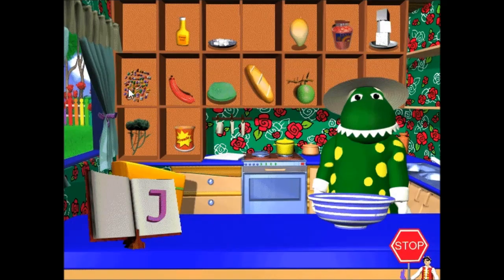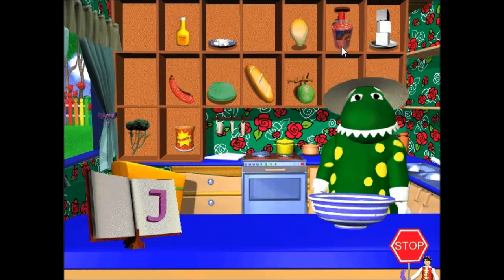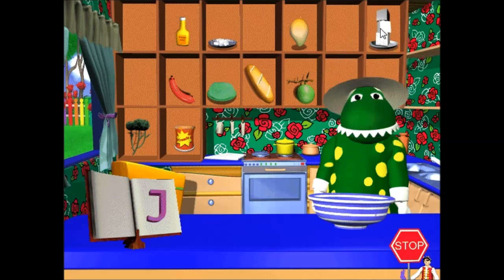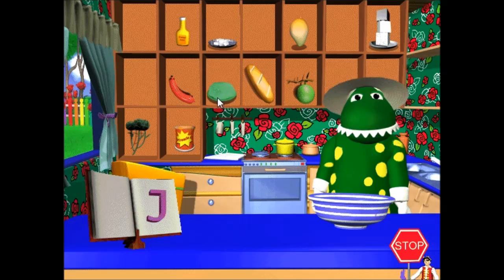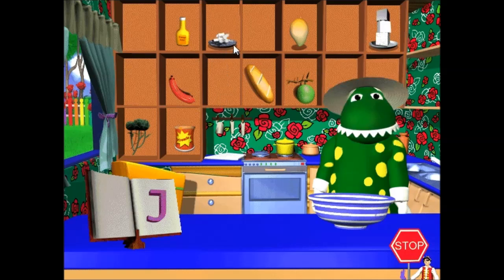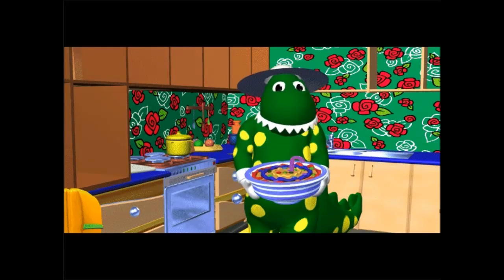J. Jelly beans. Jelly beans, they can go in the J pie. Jam. Jam, we'll put that in the J pie. Tofu. Only J things can go in a J pie. Jelly. The J pie will sure taste better with jelly. Great! Sugar. Juice. Treacle. Juice. Yes, into the J pie it goes. This J pie is really jiggly.